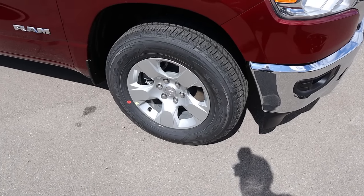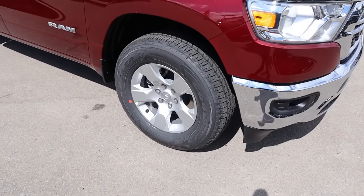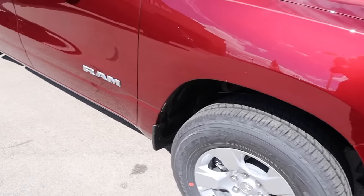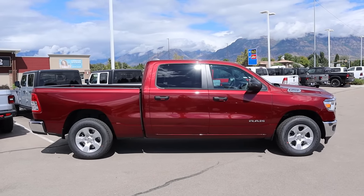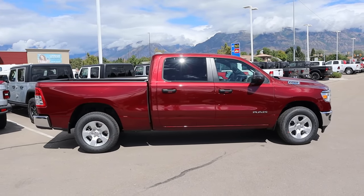Coming around the side here, our tire and wheel setup is 275/65/18 in the front and over in the rear. And you guys can see the wheels are silver in color to kind of match the theme of this truck. And yeah, just look at the color in the sunlight. Anyways, no fender flares on the Bighorn like normal. You guys can see the Ram logo there on the side. And then the mirrors and the door handles are black. And then here's your full side view with the Bighorn. It looks like this one has the 6.5 foot box.